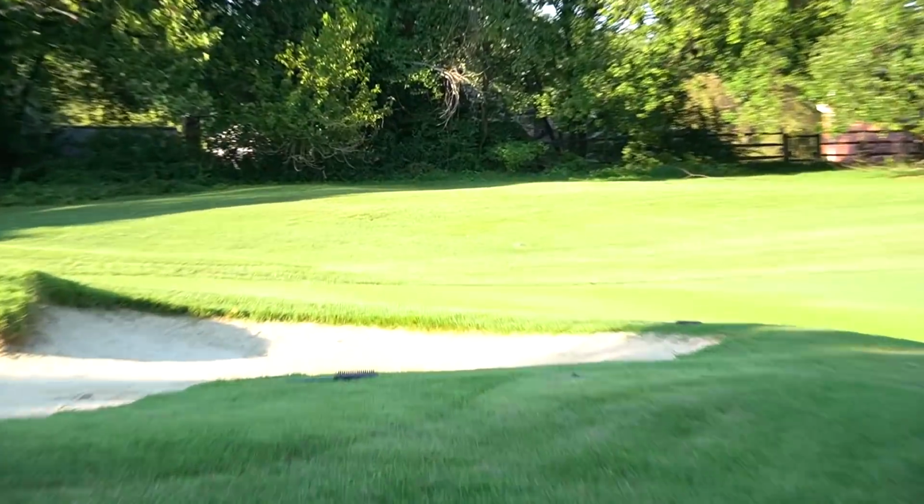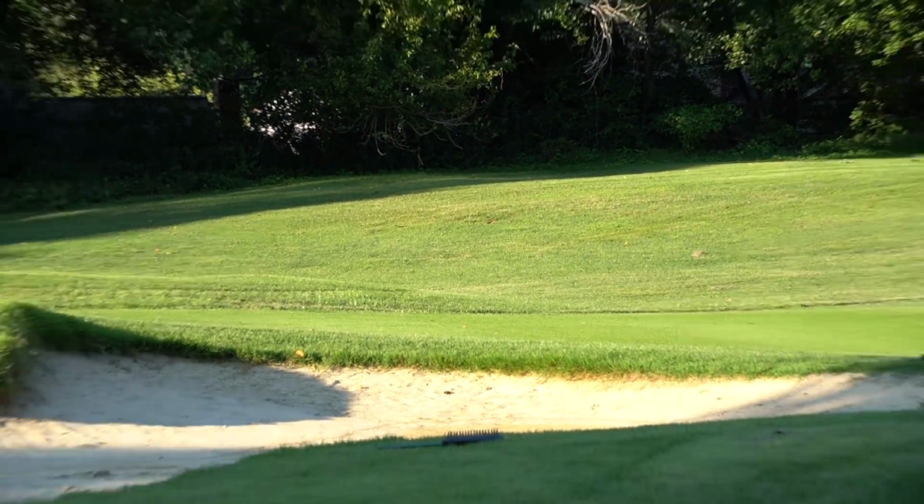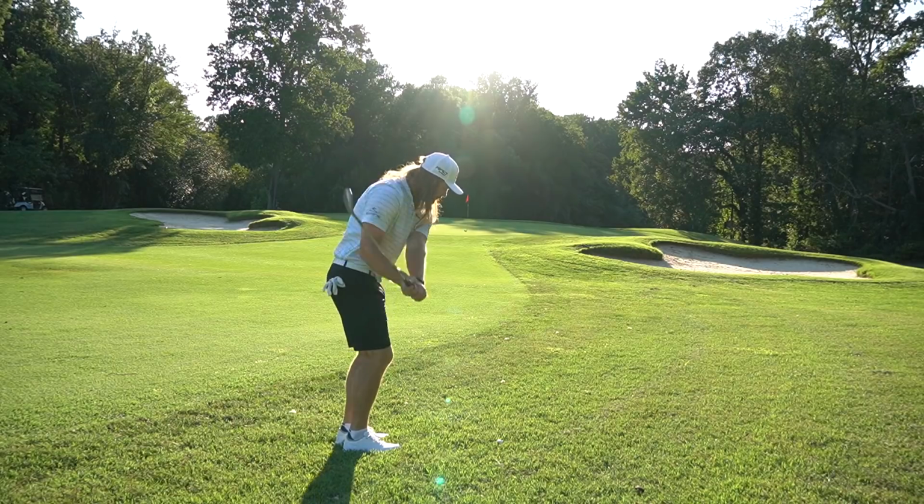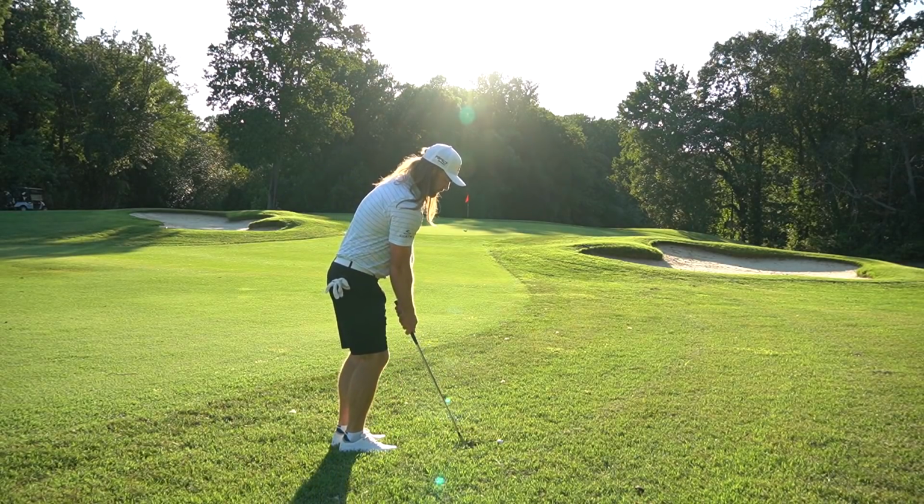So, I think we're just short right here. I don't know if you guys can see, just short of that bunker. I left it out a little bit, but obviously this is not good to go left. So, good miss. Didn't quite shut the door, but that was definitely a hard shot to hit really pure with the bounce of that 1-iron. So we're going to have about a 15-20 yard chip back up the hill. Let's see if we can get up and down.